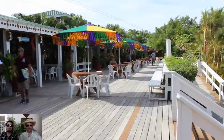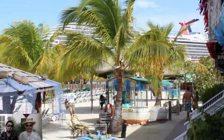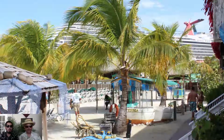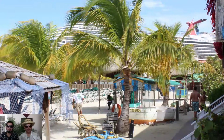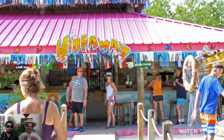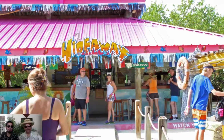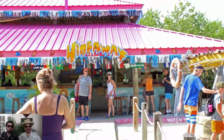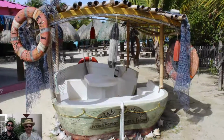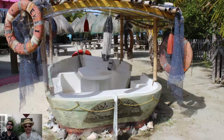And when they play popular music too, you're bebopping along and having a drink. Here's a shot from the porch area of one of the bar and grills, and there's lots of places for the kids to play. Well, we walked further down the island, and there's this bar called the Hideaway. There weren't very many people there, and there's also places for the kids to play here.